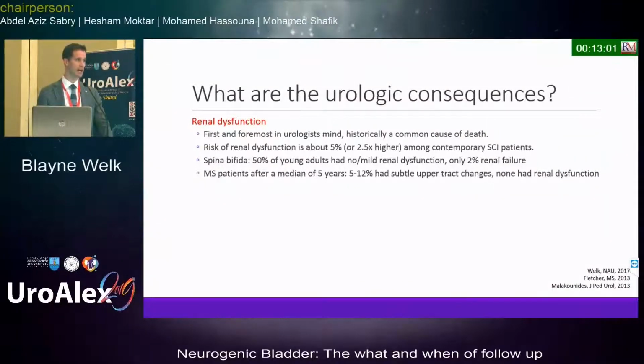Traditionally, this was a very high risk issue for people with spinal cord injury. The risk of renal dysfunction led to death in a large majority of patients in historical cohorts. However, in more recent cohorts of patients, the risk is much lower. Still elevated, still about 2.5 times non-spinal cord injured patient populations, but much lower than historical rates. Spina bifida, generally it's mild renal dysfunction that we see in young adults. Only 2% have renal failure. Still a risk, but a very low risk.